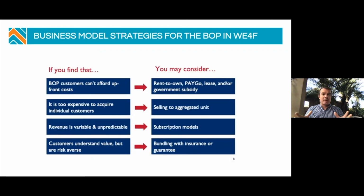So in the guidebook, it's supposed to be very practical and supposed to say, look, if you have this problem, you might want to look at this. And I'm really hoping that this is just the beginning of a conversation because, again, there isn't that much formal literature on how to help entrepreneurs in emerging markets as we do in mature markets, for example.